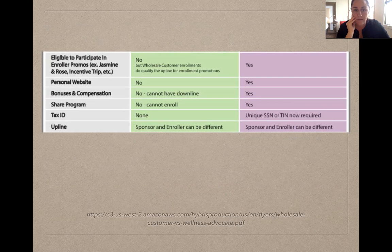Right, so therefore they cannot take part in any enrollment promotions. So for example, the Jasmine and Rose Lemon Myrtle promotion or the incentive trips, they cannot qualify for those because they're all based on enrollments. They are not able to have a personal website because again, that is for selling retail product or having people enroll with them online. So therefore they don't have that. They cannot have a downline of any type. So they can't earn uni level off people you place underneath them because you cannot place people underneath them.